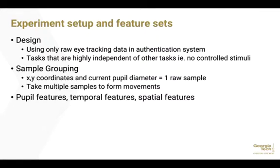In order to make the authentication system usable in a standard working environment, the calculation of the features must only use raw eye tracking data without relying on or controlling the stimuli. It's important to know to which degree features are influenced by the task the user performs while the features are collected.